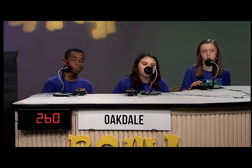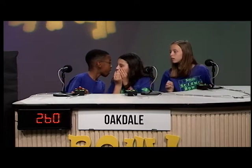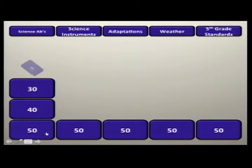Science ABs for 20. Study the picture. Everything in this picture is part of the ecosystem, but the labeled items are not alive. What are they? Abiotic factors. That is right. They are abiotic factors. Oakdale, which one would you like next?